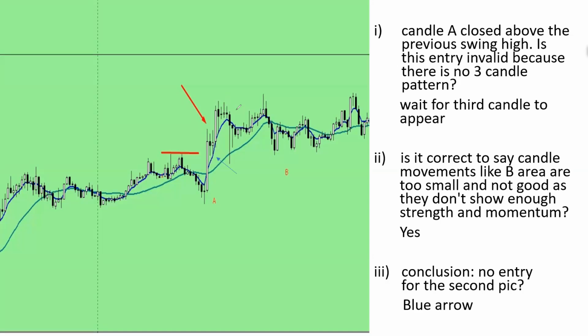Okay, so conclusion, no entry for second picture. There is an entry, which is the blue arrow area right over here. That's your entry.